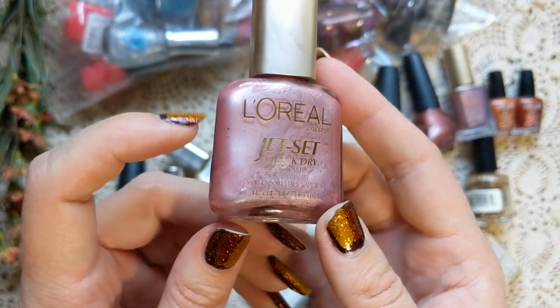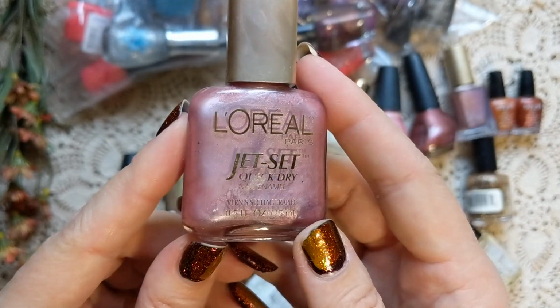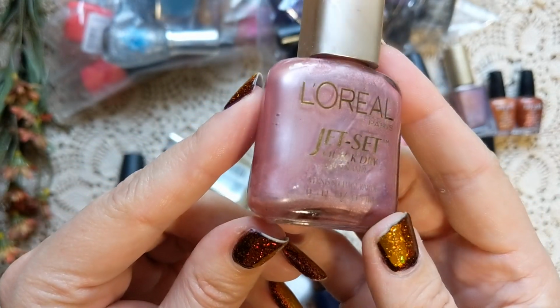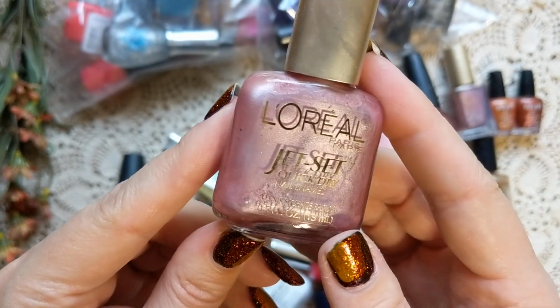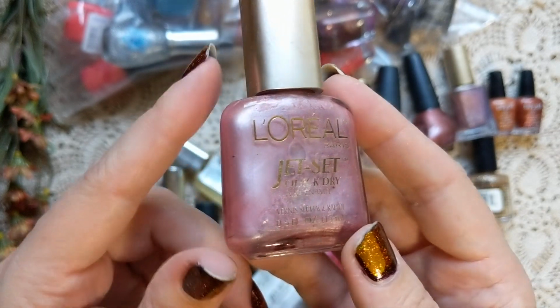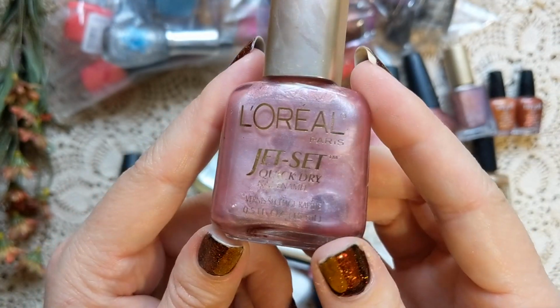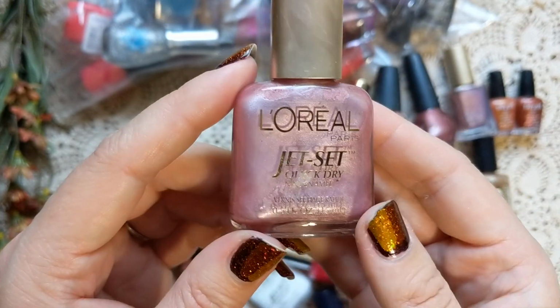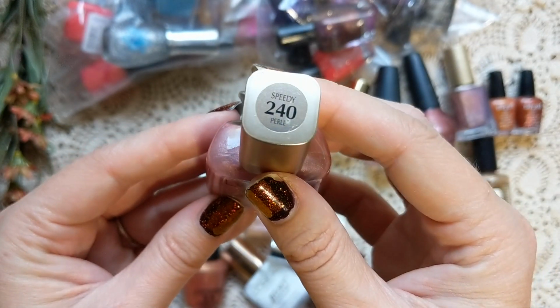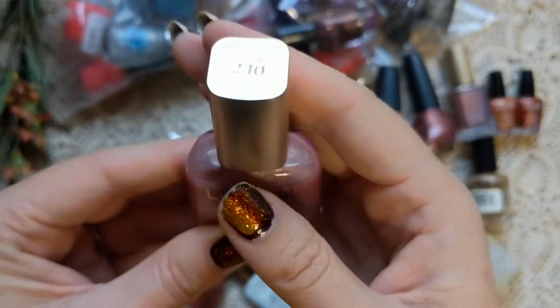I like these deeper mid-range tones of pink, especially ones like this that lean a little bit towards the purple side, so they have that sort of orchid coloration to them. Those tend to be the types of pinks that I'm more prone to keeping in my collection. So this one seems like it could be a good one. This one, again, is L'Oreal, and we are guessing on the name Speed Pearl, maybe.